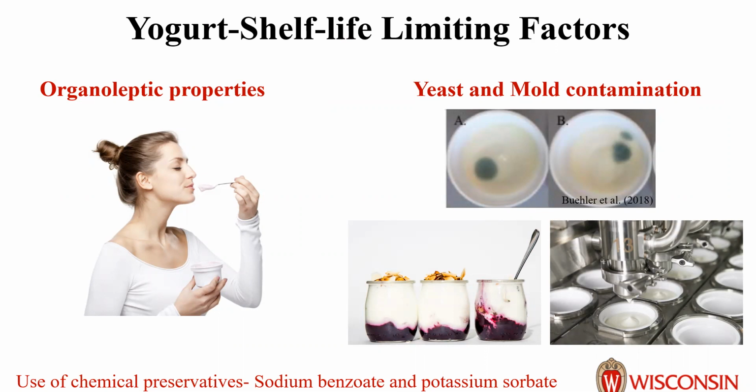As the yogurt is stored for a longer period of time, excessive fermentation takes place in the yogurt, and this leads to the generation of bitter peptides and other off flavors that start to hinder the product taste and flavor. The other limiting factor, which is also the important one, is the yeast and mold contamination. Yeast contamination commonly arises from fruit preparations added to the yogurt or from post-processing contamination from the plant environment. This contamination has been addressed using chemical preservatives such as sodium benzoate and potassium sorbate.